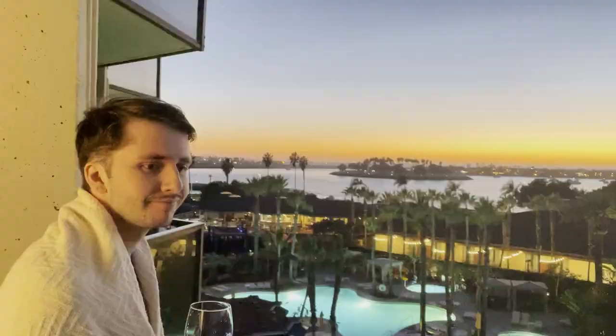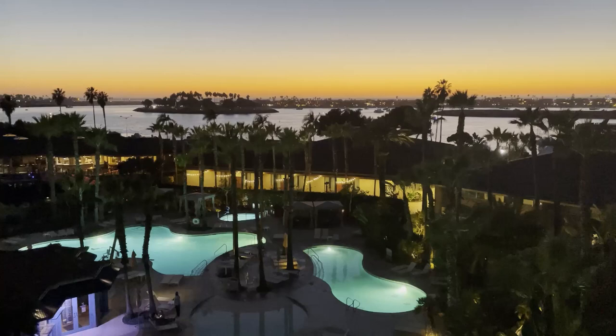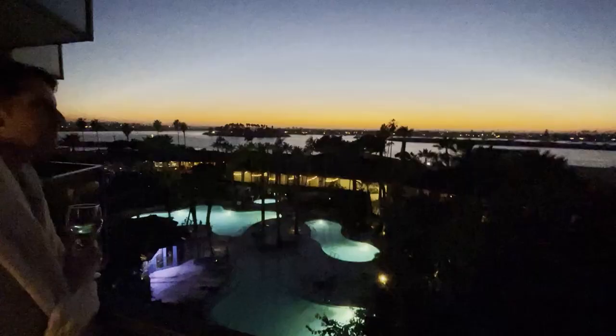Karen having his wine night. Ooh. A little shawl. Sunset's insane at this hotel. I think this is maybe one of the best hotel setups you can get.